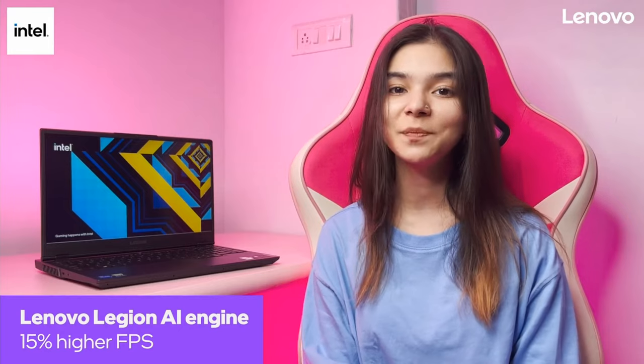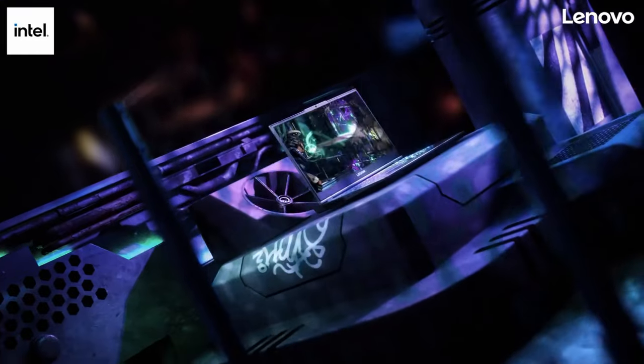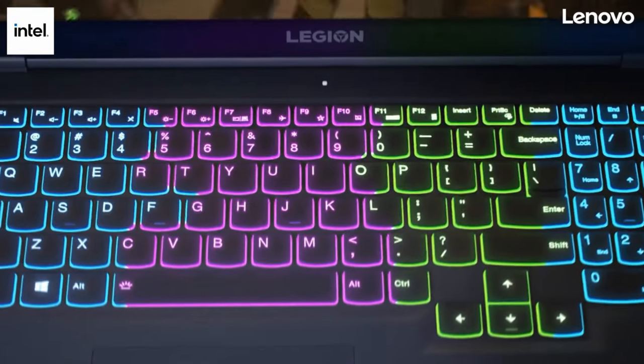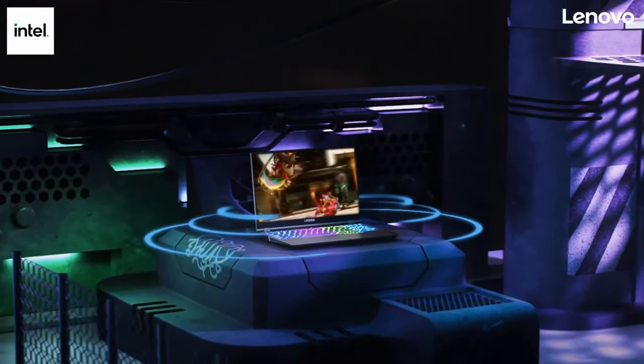The Lenovo Legion AI engine optimizes performance automatically to any of the top 16 AAA games you're playing, with auto detection dynamically allocating CPU and GPU usage accordingly to get up to 15% more FPS. Speaking of sensors, there's another sense that's also important for an immersive experience: sound. Thankfully, the Legion 5 has this covered as well. A pair of stereo speakers enabled with dynamic audio gives you an immersive 3D audio experience.